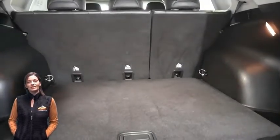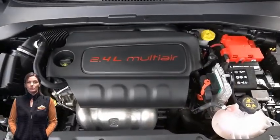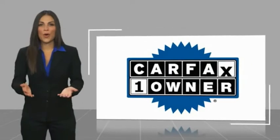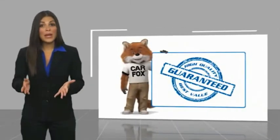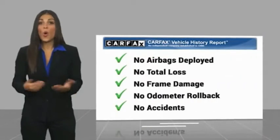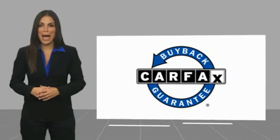For additional details, visit us at MarinoCJD.com, stock number 5296A. This is a one-owner vehicle with a Carfax Vehicle History Report. Be sure to find a complimentary copy of this report online or contact the dealership. This vehicle qualifies for the Carfax Buyback Guarantee.